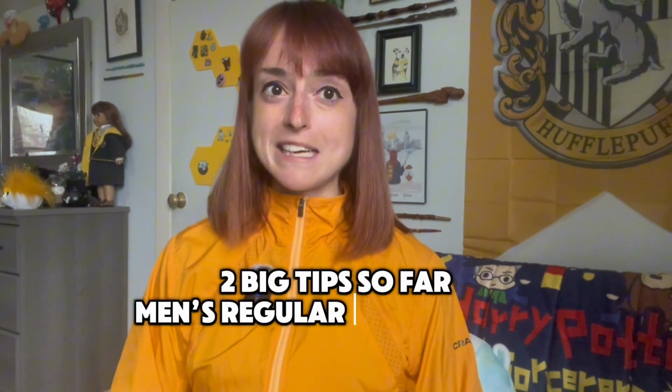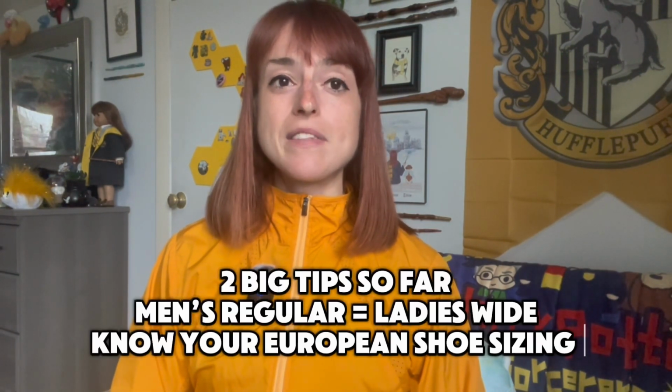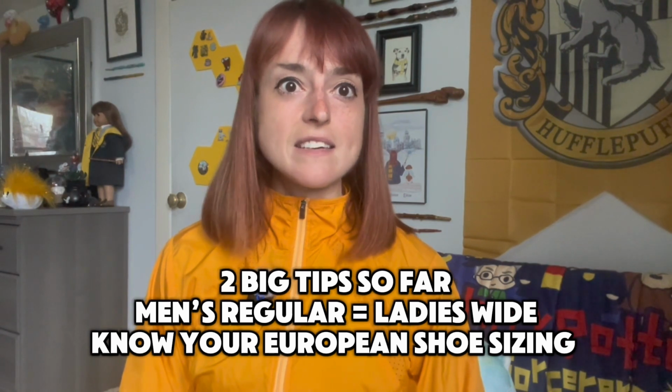So far we've collected 2 big tips from me, which is a men's regular is a ladies' wide, and also that you should know your European shoe sizing. So on to the next section.